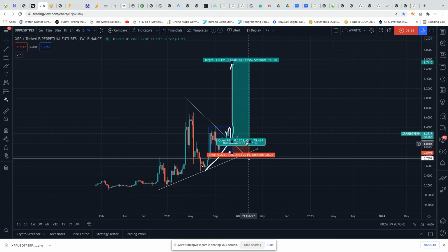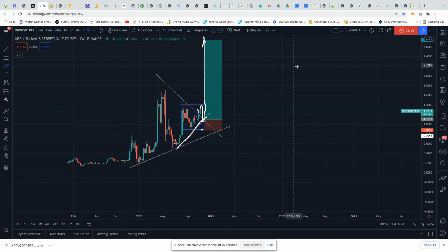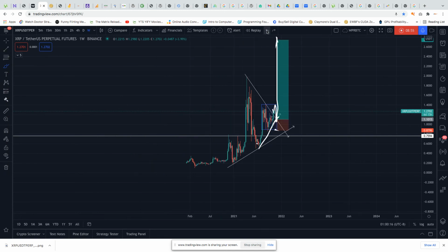The reason why I put the entry point here is because this is where I said the retest is going to take place, and that is your best entry. You wait for the retest, you enter here, and put your stop loss right below the box. Let me draw this right here. Your stop loss is here. You can see that the move is more than 5 times profit, over a 500% to 1000% move you're likely going to see on SRP.